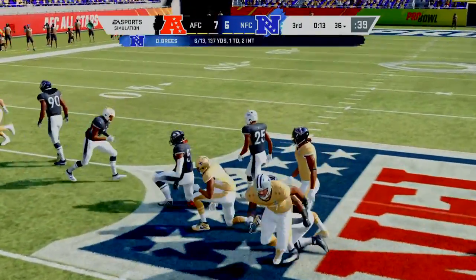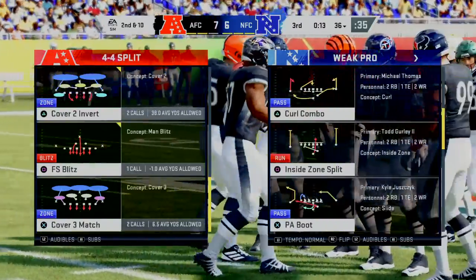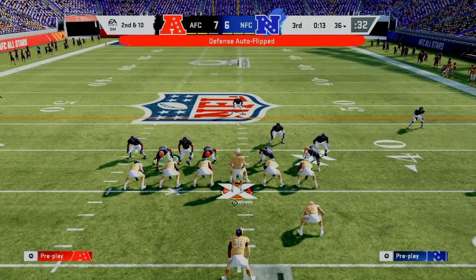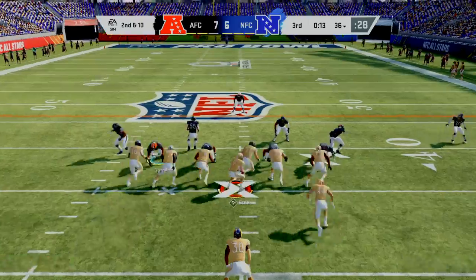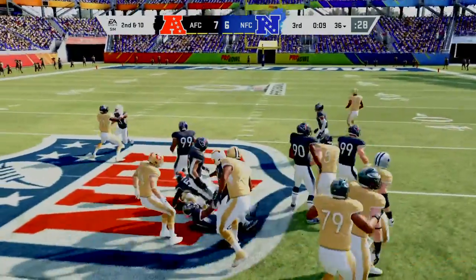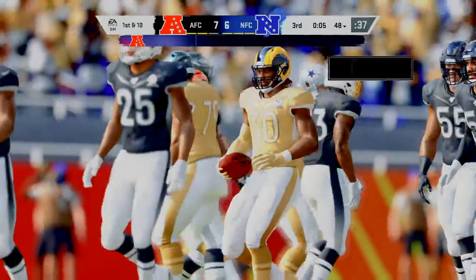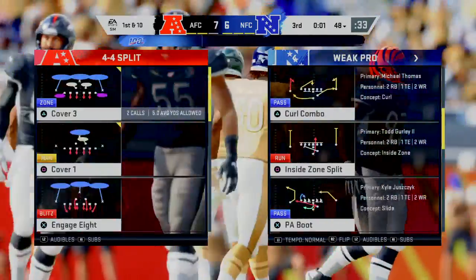And incomplete, a drop there in the middle third of the field. That'll bring up second down. So after the incompletion on first, now 2nd and 10. Now it's Gurley. And he slips up past the 45 before being tackled. Here we go. They pick up 12 on the play there, and they move the chains.